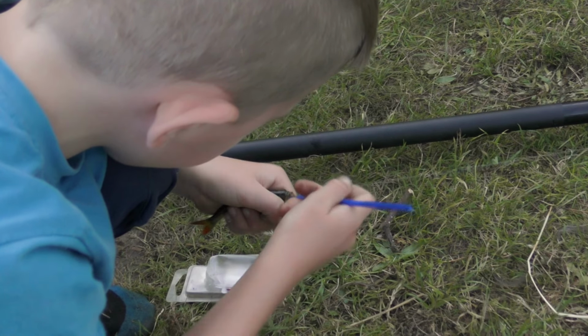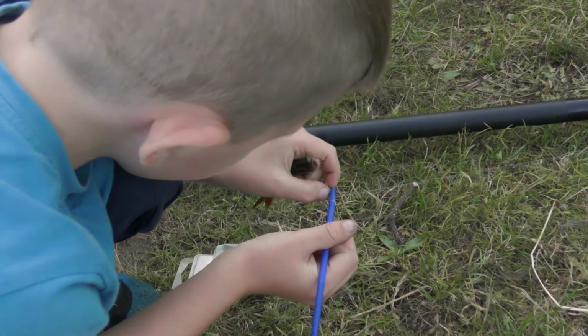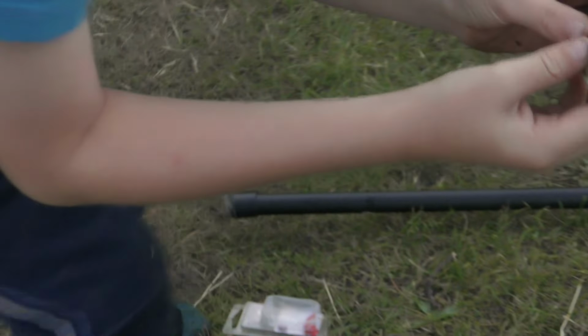Got one. Dad. Daddy. It's not coming out, is it? It is. It is, sir. There we go. Little rod. Time to go back. Little crazy rod.